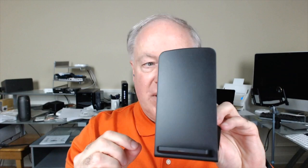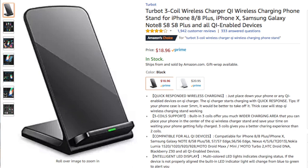All right. So my pick is this. This is a Turbot. I hope I'm pronouncing that right. Turbot wireless Qi charger for your iPhone 8 or iPhone 10. I know there are a lot of people out there trying to figure out what the best chargers are right now. I'm sure some are a little bit faster and maybe prettier. But the thing that drives me crazy about all these Qi chargers is that they all want you to lay your phone flat on the charger. And I never use my phone flat for much of anything.